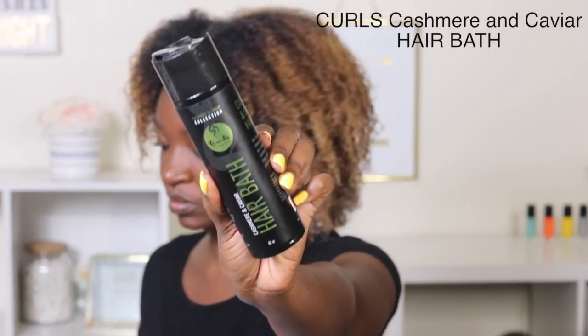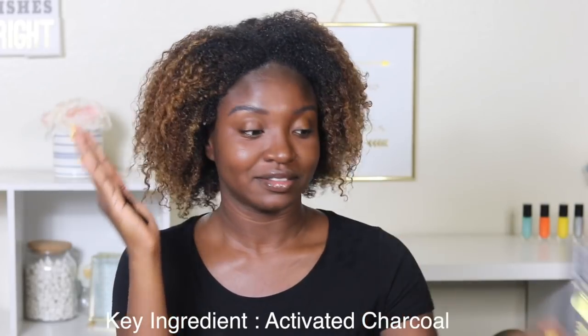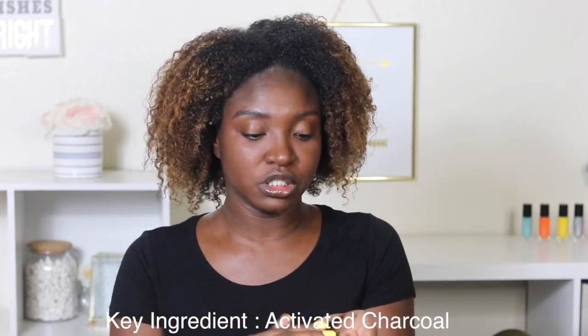So first I'm gonna go ahead and shampoo my hair. It is rinsed with water right now, so that's why it's just dripping everywhere. If you don't already know, their shampoo is black. So I'm gonna just go right in at the scalp.